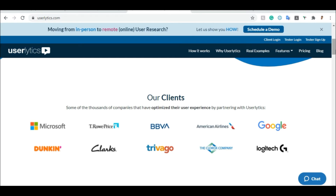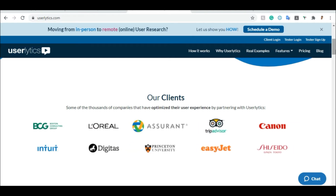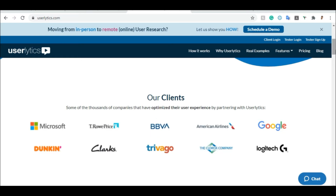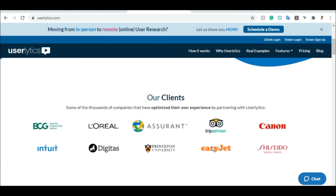Google, Microsoft, Trivago, and many types of companies are working with Userlytics. All those companies you are seeing here under their clients area, which is Google, Kana, and a lot of companies partnering with Userlytics, are giving out their product to customers to review.